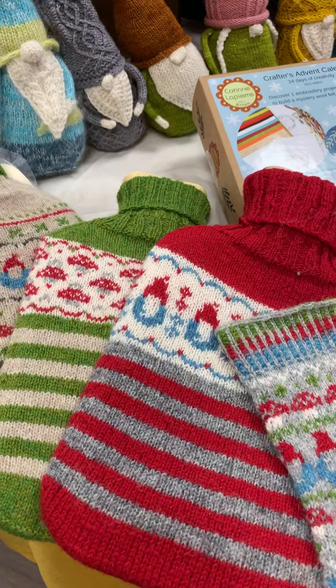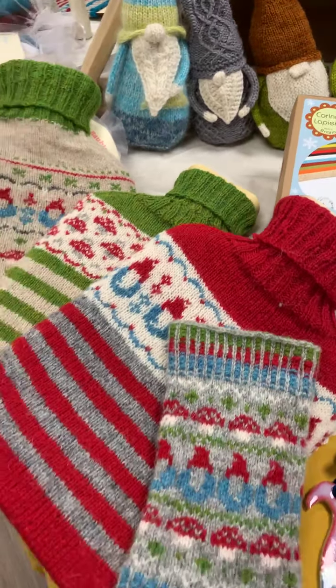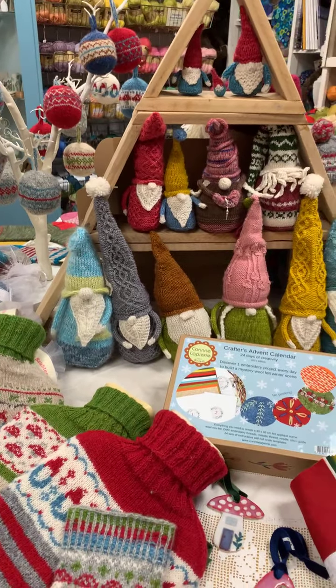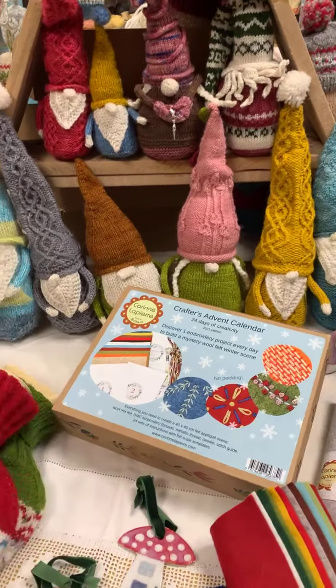There's a special category called Gnomes Are for Life, Not Just for Christmas. Because if you haven't realised that already, these gnomes are a feisty bunch. And if you try forgetting them and pretending they're for Christmas, they get a bit cross.